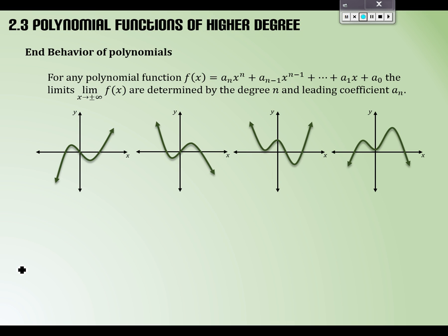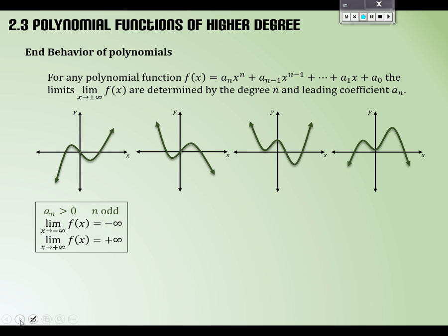Yeah, go ahead, Peter. I think it's positive and odd. Okay, positive leading coefficient, odd degree is what we might say. Yeah, exactly, correct. This first picture is if the leading coefficient is positive and the degree of the polynomial is odd. Ten imaginary bonus points for Peter. What about this one? That would be odd, and if it was negative. Yeah, I'll put that up here.